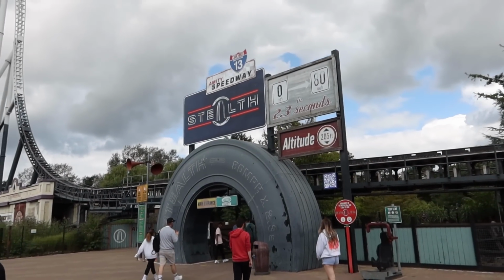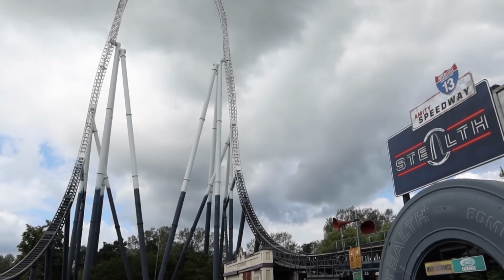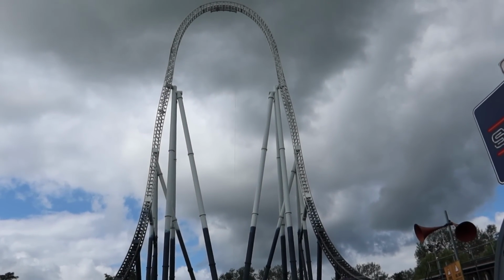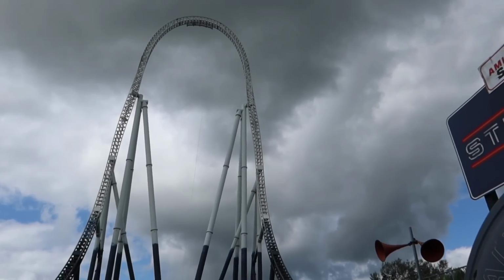So we're going to start off our day with a ride here on Stealth, of course the tallest coaster in the park. Yeah, this is 205 foot tall. Exodus is going to be 236. Yeah, it's going to be quite a bit taller than Stealth here.